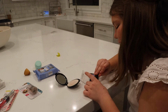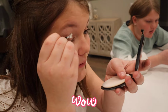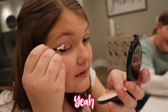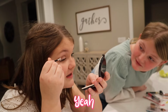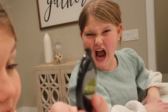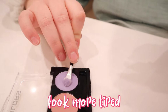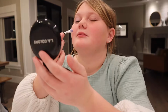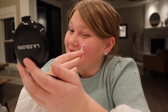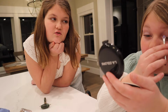I don't like these little things right here. Where's the real brush? Wow, it really shows up right there. It showed up a lot. Yeah, that makes you really tired. I'm a hardworking mother, what can I say? Going with this very light purple. Make it look more tired. It's a good choice, isn't it? It's a very good choice.